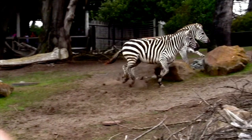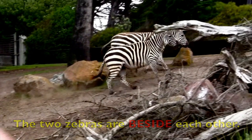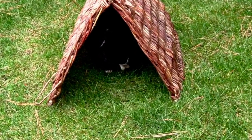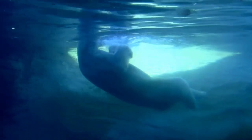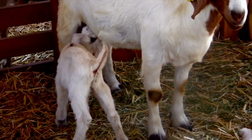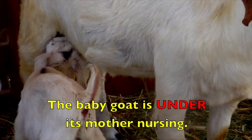Where are the two zebras? The two zebras are beside each other. Where is the small toad? The small toad is on the big toad. Where is the black rabbit? The black rabbit is under the thatched roof. Where is the polar bear? The polar bear is swimming in the water. Where is the baby goat? The baby goat is under its mother nursing.